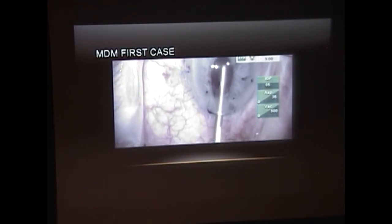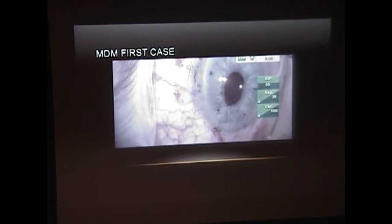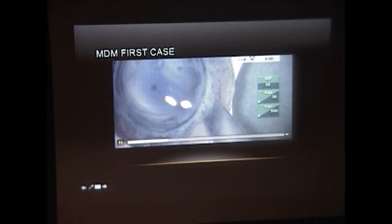We've got a little iris coming out because we've enlarged the wound, but a little Miochol will bring it back in and bring the pupil down for us. And now here's our graft. It's been stained with trypan blue.